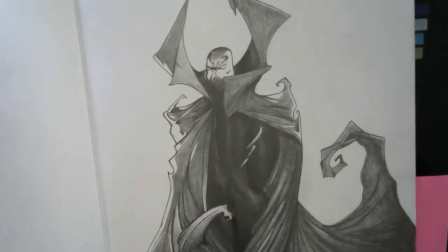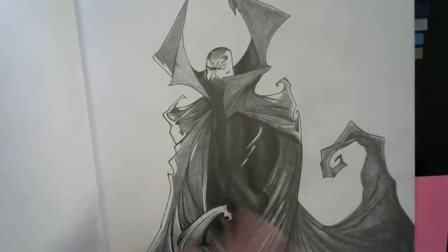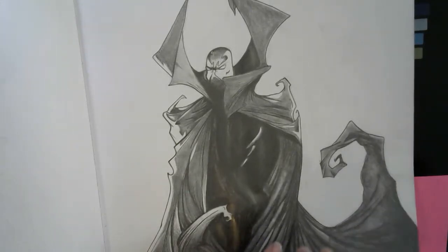Spawn, however, did not turn out so great. I mean, he looks like Spawn, but there's elements that are really missing. He needs his chains, he needs like the green glow and stuff, so it's not bad, but it's not great. It could have been done better, I think.